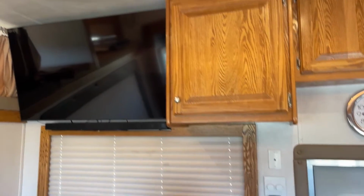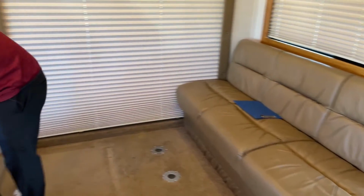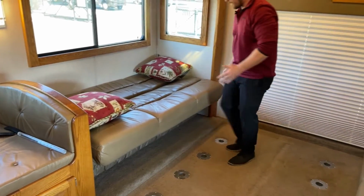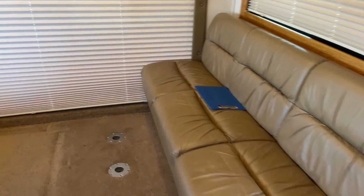Down below, jackknife sofa for additional sleeping. And then same thing on the opposite side. Now, one thing I want to point out is this furniture is in incredible condition. There's no wear and tear here. The leather still feels good. Really just very well kept.